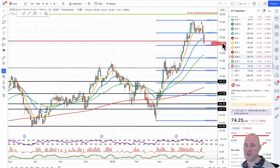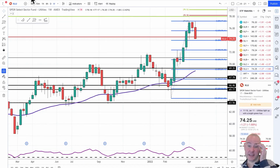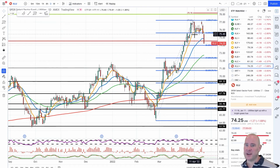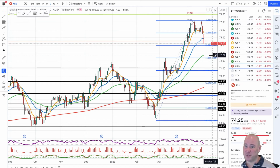XLU, which has been very bullish, breaking down here, still a long way off from a long-term sell signal, but breaking down from this 12.5% horizontal channel. So next minor area is 74, and if we break below that, I'm watching for 72.74. So anything in utilities, even though it's been very strong, we are now focused on a bigger pullback level.